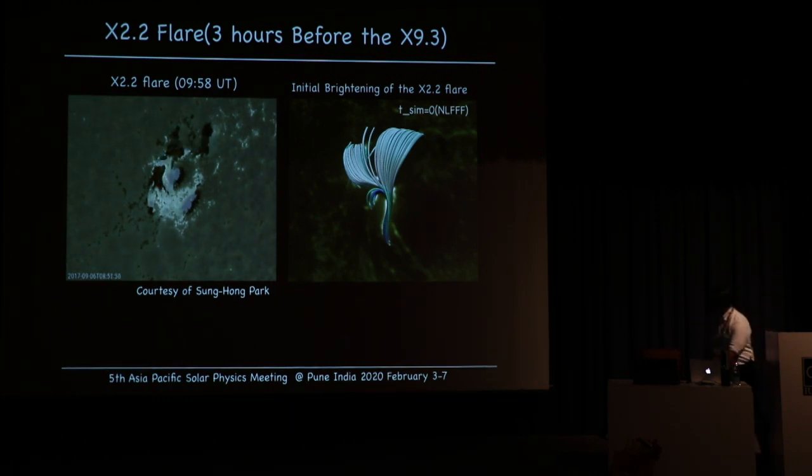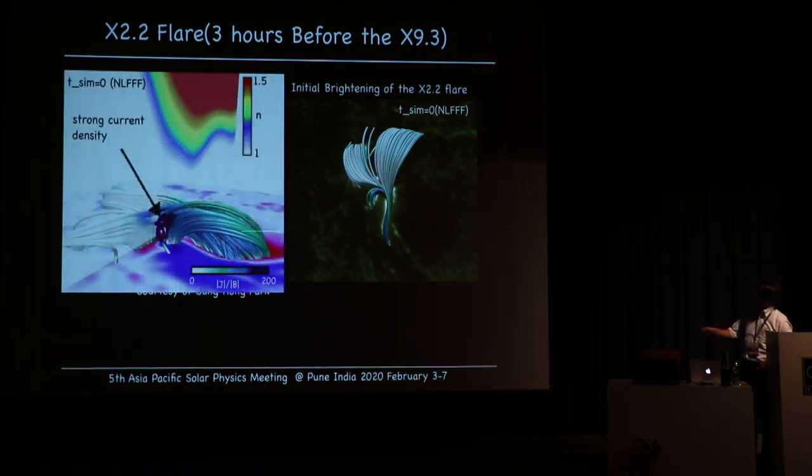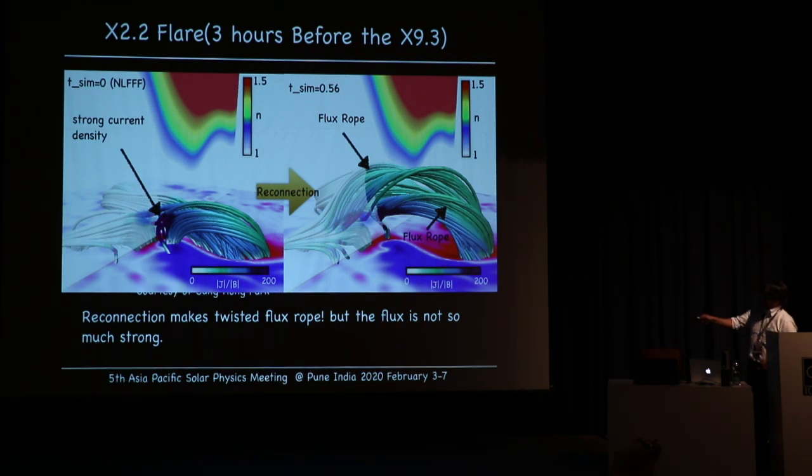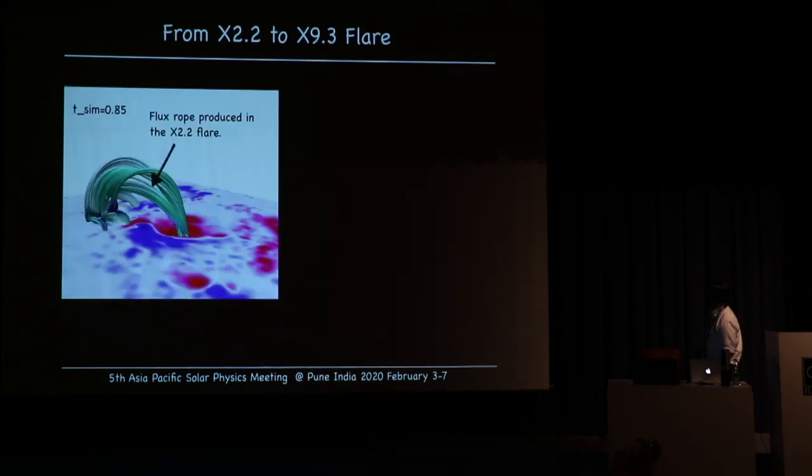So this is a side view. The field line color shows the current density. We can see the strong current density region is here. And when we start the MHD simulation, reconnection starts in this region. So this kind of magnetic flux rope can be formed. This magnetic flux rope can be formed through the X2.2 flare.